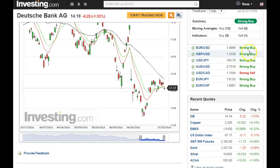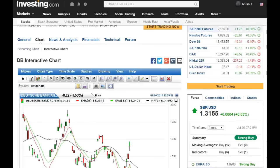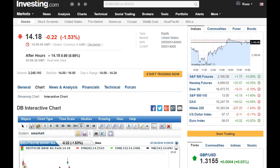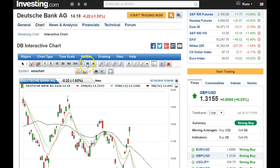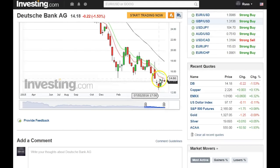Let's see. Deutsche Bank does not look good coming up. It looks like we came down today 22 cents. Looks like 1.5% off the mark. Looks like we're being pushed back by previous lows, and the EMA 8 sitting right there, acting as a strong resistance for Deutsche Bank, as it came all the way into the EMA 8 and got bounced back.